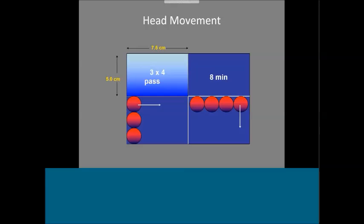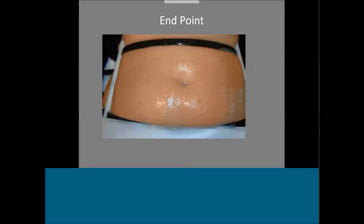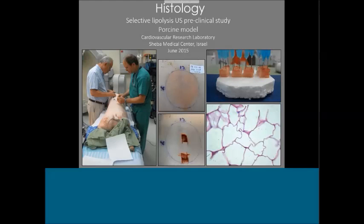So this is the head movement that we are doing, the head movement normally used in all areas. And this is the endpoint, which is similar to the endpoint that we obtain with the radiofrequency. Think about that. This is similar. We see redness, and the patient, when he leaves the clinic, normally feels that something in the area of the stomach is working. It's probably the destruction of the fat cells.